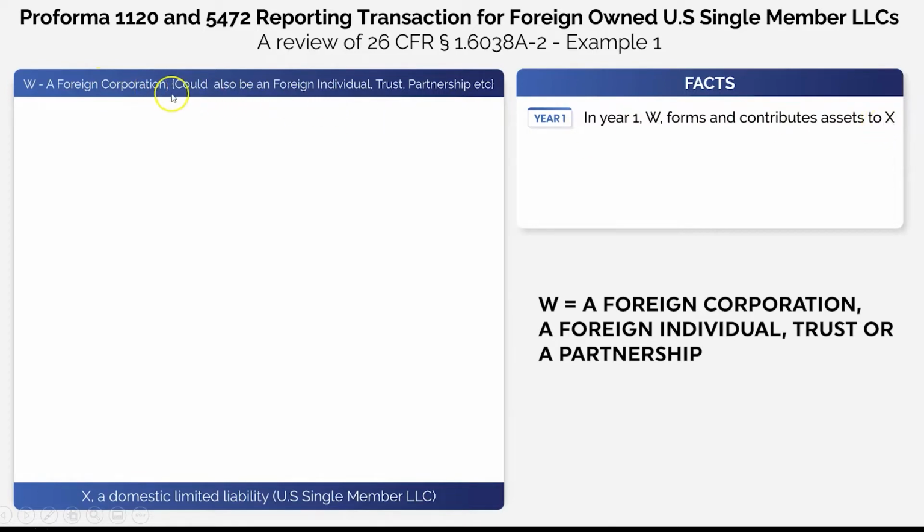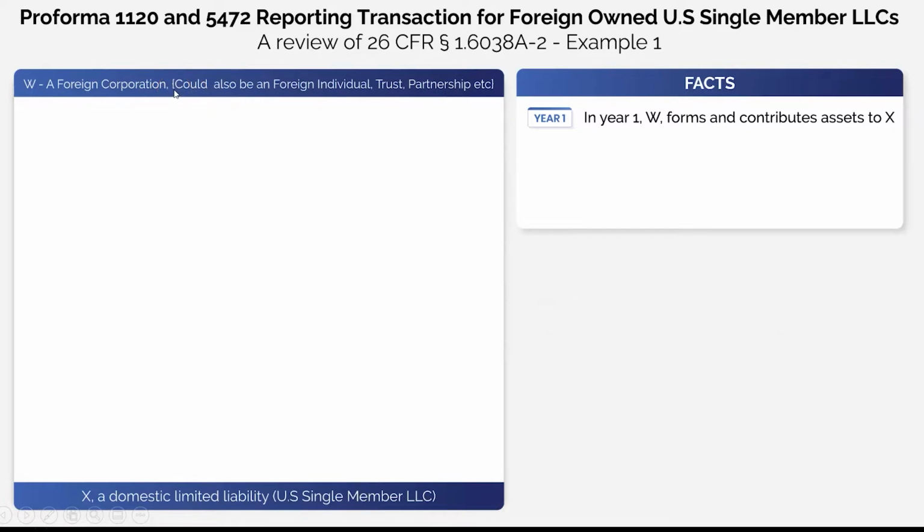This foreign corporation could be anywhere in the world. It could be a foreign corporation in Africa, Europe, Asia, Central America, or South America. It could also be a foreign individual, a trust, or a partnership. So we still maintain the fact that in year 1, W, which is a foreign corporation, forms and contributes assets to X.